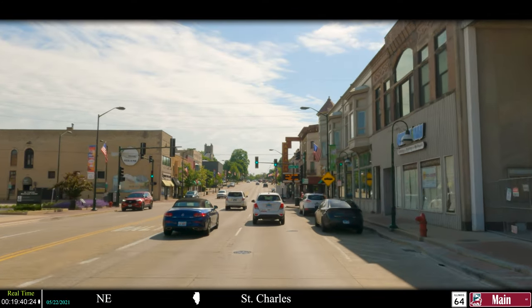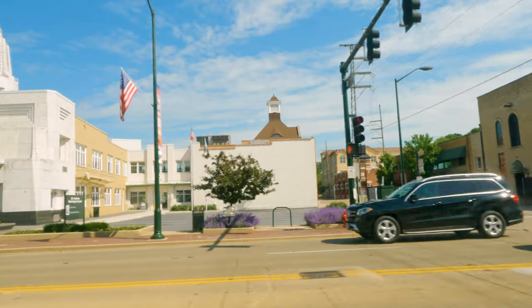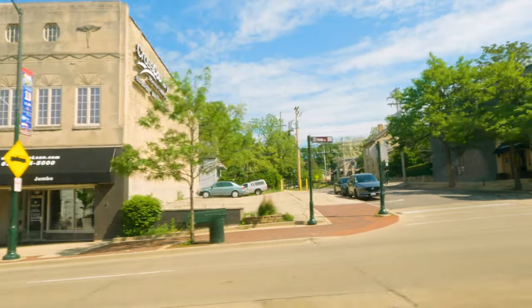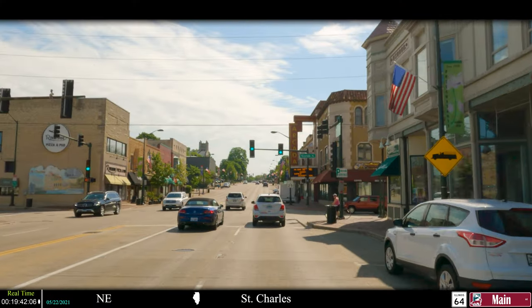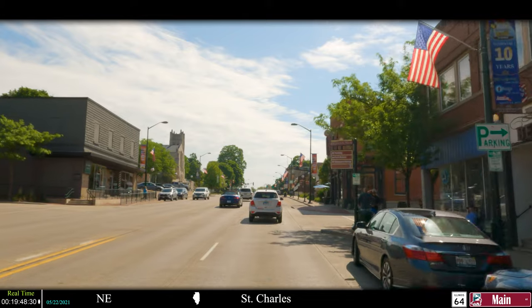This building on the left is what pops up just about any time that you do a search for St. Charles, Illinois. This is the St. Charles Municipal Building, which was constructed in 1940 and was listed on the National Register of Historic Places in 1991. Additionally, catty-corner to it at the Main Street and then First Avenue intersection was the location of Illinois' first medical school, which opened in 1842 as the Franklin Medical School. However, that's no longer here.